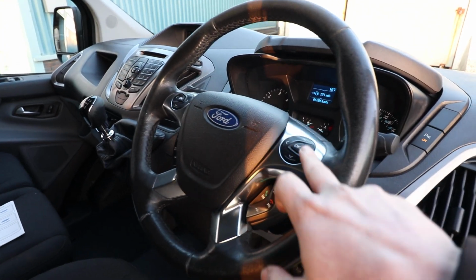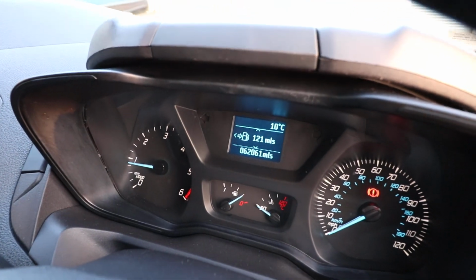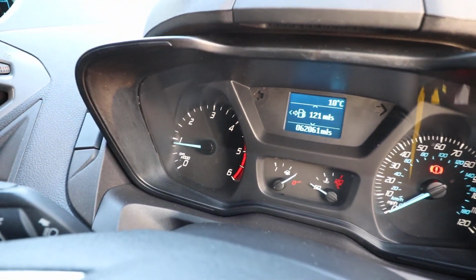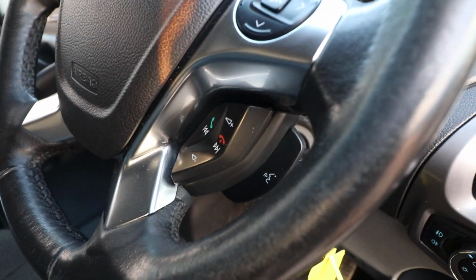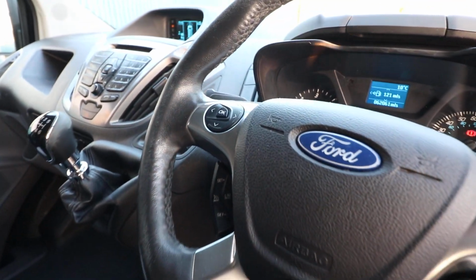On the right hand side, this is where you've got the onboard computer, which is just up in front of you there, and that's where you've got the mileage, which is 62,061 miles. You can also see that the van is running at the moment. There's no warning lights or anything like that on the dashboard, and it is all idling correctly as it should be. Just underneath these controls then, we've got the volume controls for the radio. You can also answer and hang up the phone, so you have got Bluetooth phone prep as well.